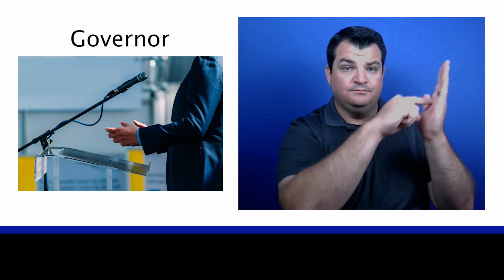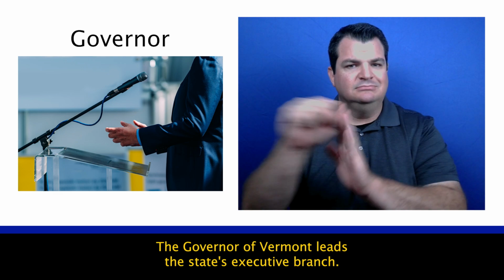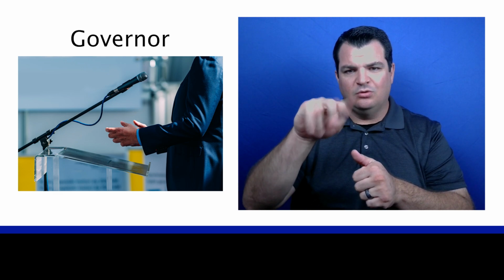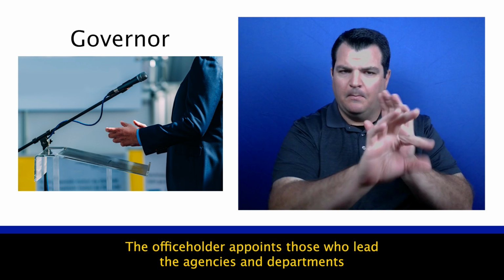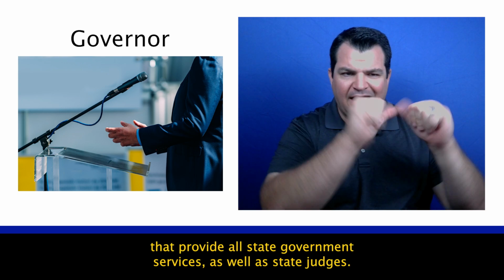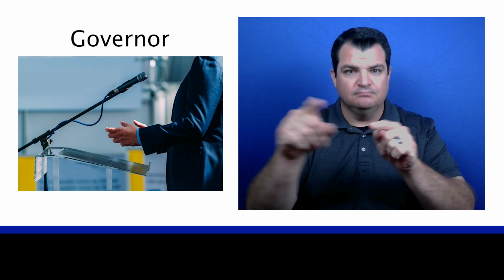Governor. The governor of Vermont leads the state's executive branch. The office holder appoints those who lead the agencies and departments that provide all state government services, as well as state judges.